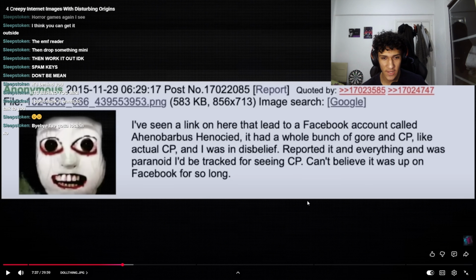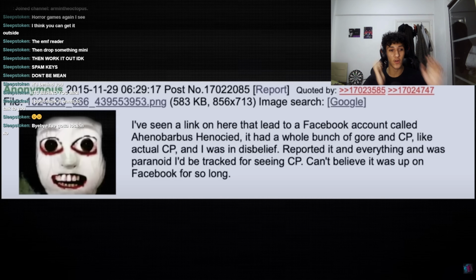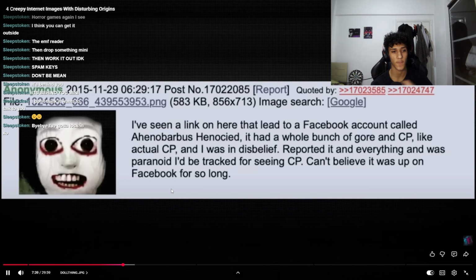I've seen a link on here that leads a Facebook account called Ahenobarbus Henocide. It had a whole bunch of gore and CP. Like actual CP. And I was in disbelief, reported it and everything, and was paranoid I'd be tracked for saying CP. Can't believe it was up on Facebook for so long. Facebook? Bro, what the fuck, what's wrong with people? With autoplays, you scrolled past them.